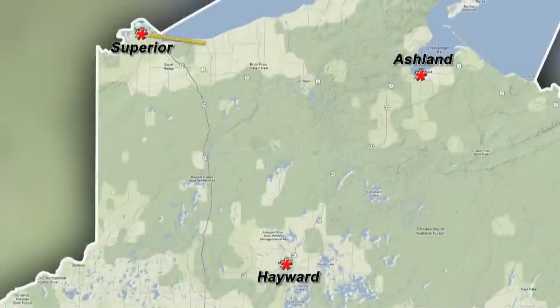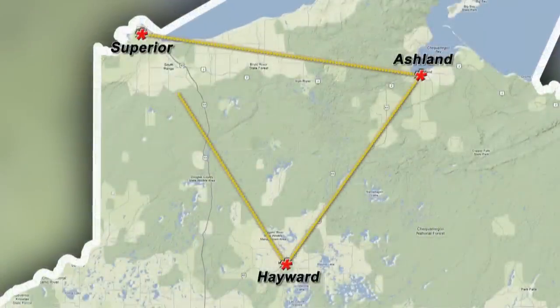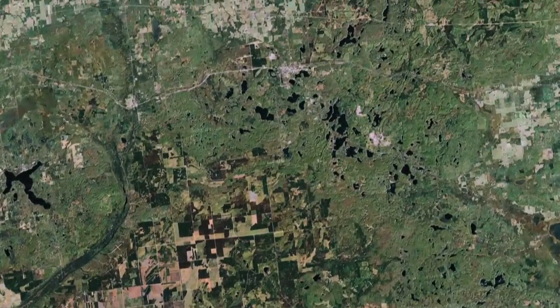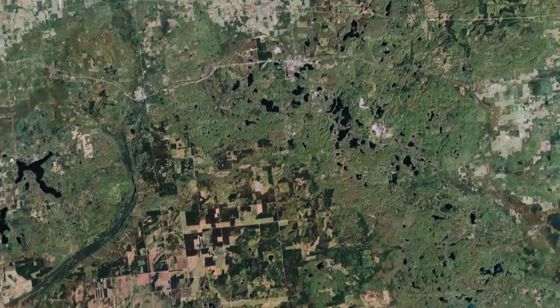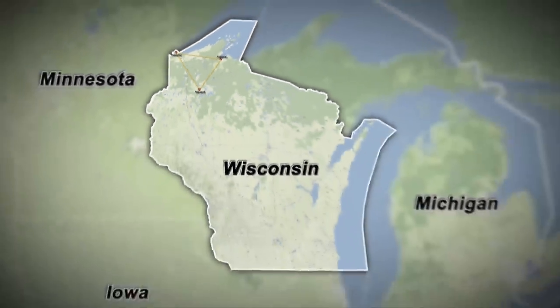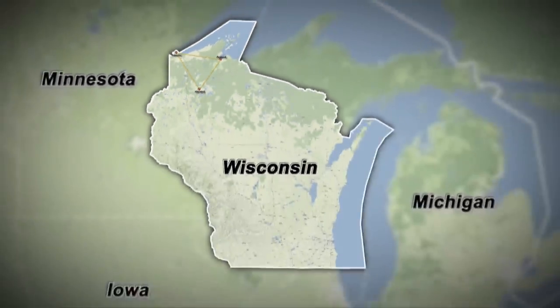Jeff Evans guides throughout the Superior Ashland-Hayward Triangle, hundreds and hundreds of pristine glacial lakes, just loaded with a variety of different game fish species. I consider this area one of the most overlooked fishing destinations in all of the upper Midwest. Anyway, while there last summer, Evans and Berg also spent time targeting summertime walleyes and smallmouth bass, and that's exactly where I'd like to pick things up today.